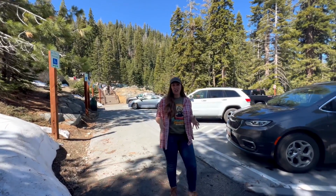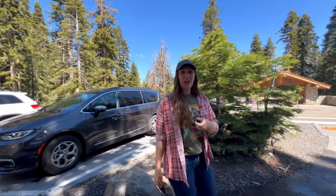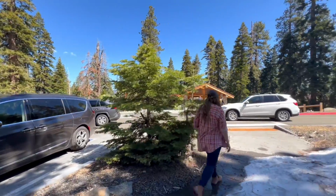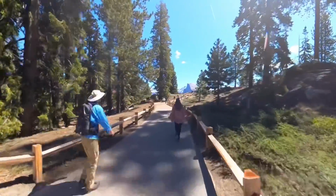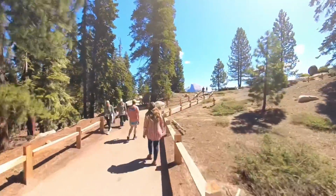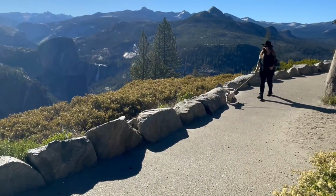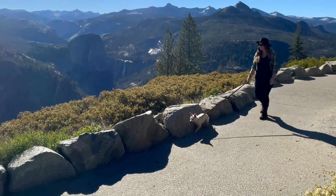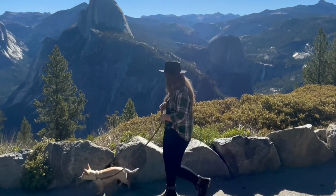From the large parking lot, there's a short, easy paved path that leads to the famous overlook in less than 3/4 of a mile round trip. The elevation at the trailhead is 7,200 feet above sea level, and Glacier Point stands 3,214 feet above the valley below. The short paved trail to Glacier Point is dog-friendly, so this is the perfect stop to make with your furry friends on your next Yosemite visit.